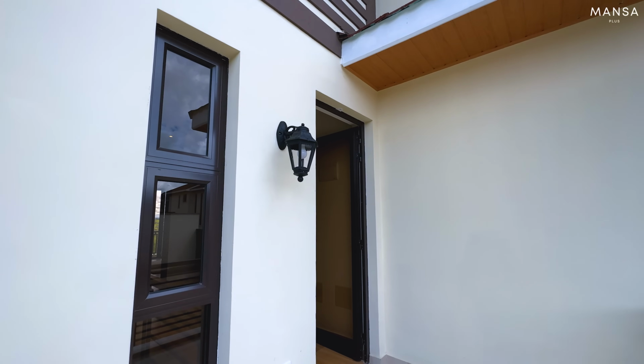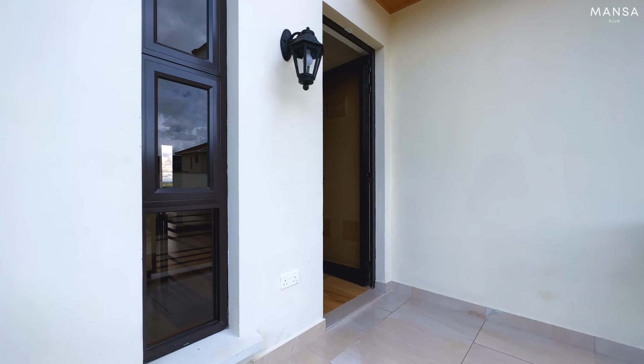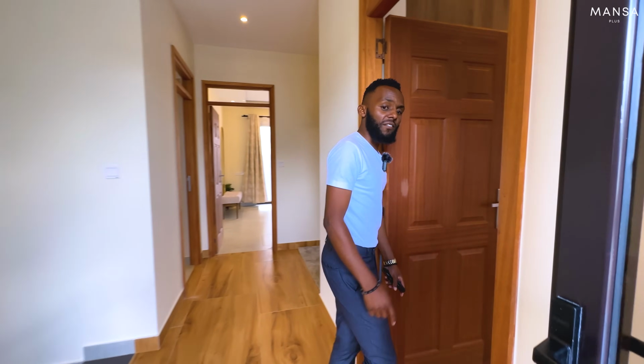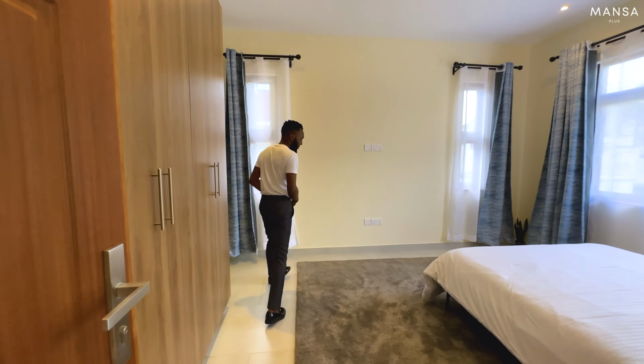You have windows on this house, and walk with me back inside. And this is quite a spacious place. You can even put an outdoor seat. Yes, you can. You can even have a day bed there. Yes. And back inside, this is bedroom number 2.